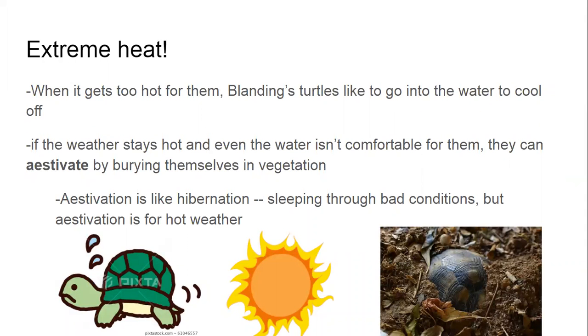So when it gets really hot in the summer, usually they can just dive into the water and cool down quickly, but sometimes the water dries up or it can just be way too hot. And when that happens, they'll estivate. So what does estivate mean?